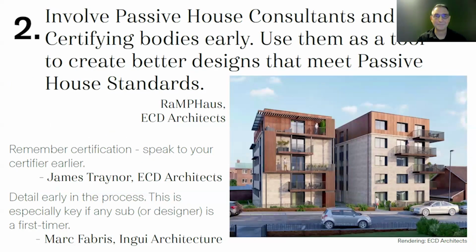Next is bringing on your passive house consultant and certifying bodies early, and using them as a tool. This is super important, and this is the de-risking factor, and it's number 2 for a reason. It's not number 8. It's number 2. Bring them in at schematic design.